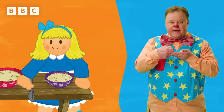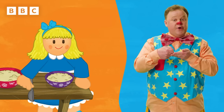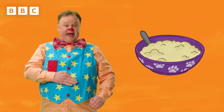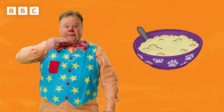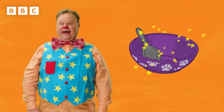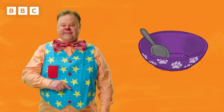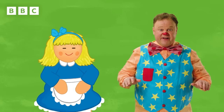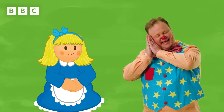Just right! Not too hot, not too cold. In fact, it was so yummy, she gobbled it all up! Goldilocks, so cheeky! When Goldilocks had finished the porridge, she felt very sleepy.